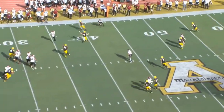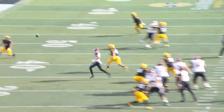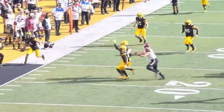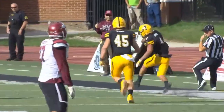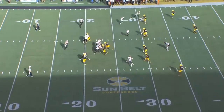Rogers, time, throws, picked again! Ducked this time! Route up the sideline, and this is right in Ducks Avenue. 5 interceptions last season, comes up with a big stop. And I don't think Rogers ever saw him. His eyes were on Rose. Good things are happening for New Mexico State.